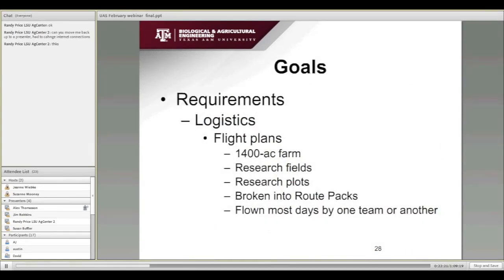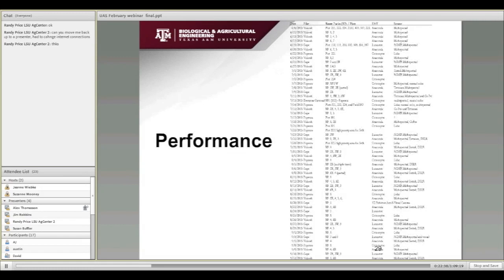In terms of our logistics, we had to make flight plans. We have a 1,400-acre farm that we're working in. It's made up of a number of research fields and plots. We broke those up into route packs, and we have flown most days. One team or another has flown on most days during the season.